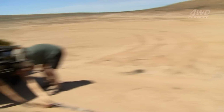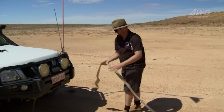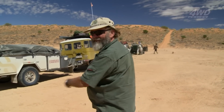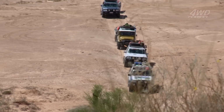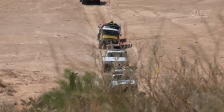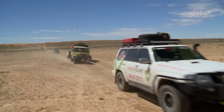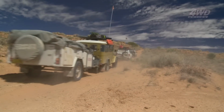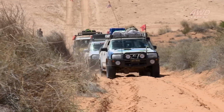So we're going to put both the Nissans in front on snatch straps, and hopefully, like a great big train, it'll pull the Toyota and the camper over the hill. Yep, you're right folks, one Toyota would pull it easily, but two Nissans, well, it almost makes up for it. We should be able to get across. A little bit unorthodox, but once it gets going, you're talking about 12 wheels turning around, which should get us over the top quite easily. Now, you don't want to do something like that unless you're dead sure there's nothing coming. With a cameraman on duty with really sharp eyes, we should have no dramas at all.